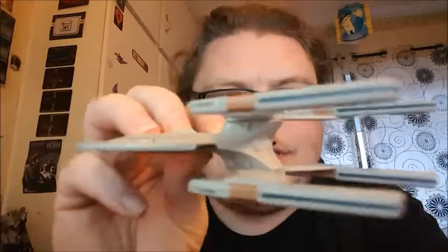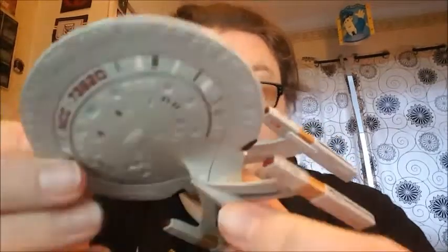And the nacelles were marker pens, just glued on and coloured, you know, which is not a bad thing because they do look really cool like nacelles. Yeah, it's really cool. Really cool. I love it. I love it.